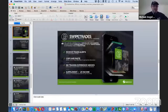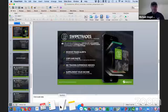Let's see here. Swipe Trades. All right, this product is awesome. And let me, I'm going to stop the screen so I can show you a little bit better. I'm going to pull up. Okay, so right here. So this is Swipe Trades, an app on your phone, okay?